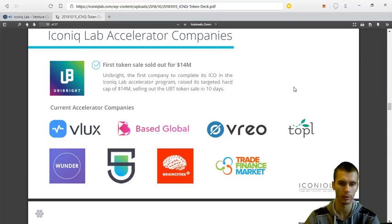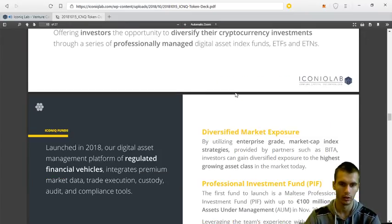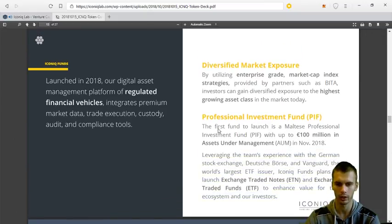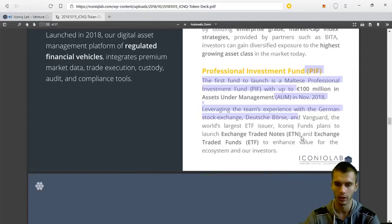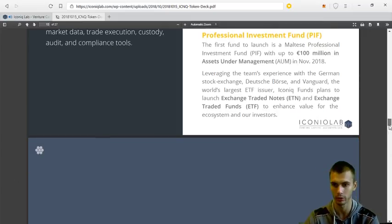So here are some companies that are already working in their accelerator. Unibright has managed to raise 14 million thanks to the incubator. And a little bit about funds. So the first fund to launch in their Iconiq Funds program is going to be a Maltese Professional Investment Fund with up to 100 million in assets under management in November 2018. And leveraging the team's experience with German stock exchange, Vanguard, the world's largest ETF issuer, Iconiq Fund plans to launch exchange-traded funds and exchange-traded notes and funds to enhance value for the ecosystem and our investors.